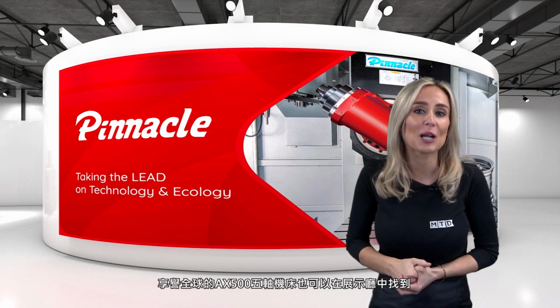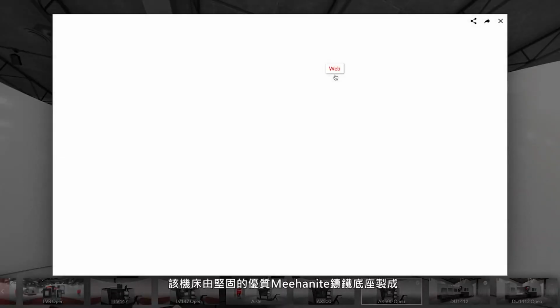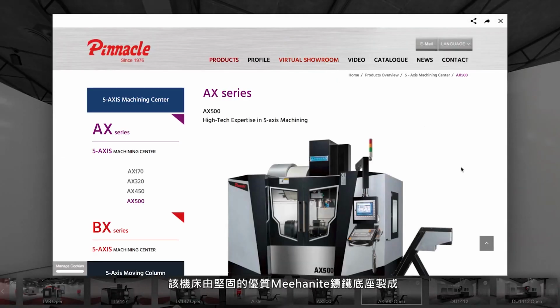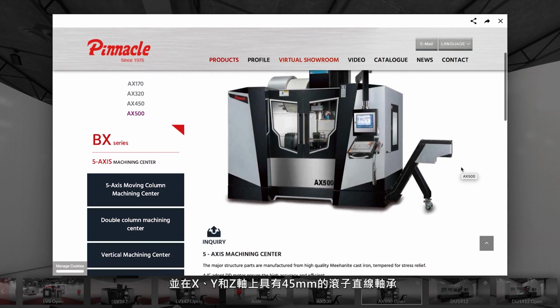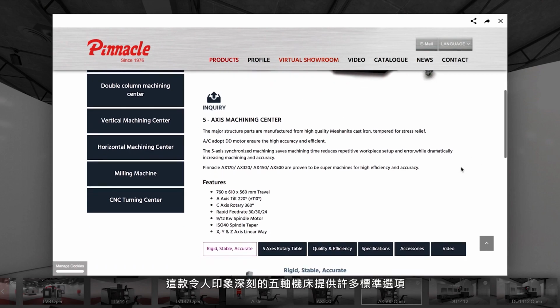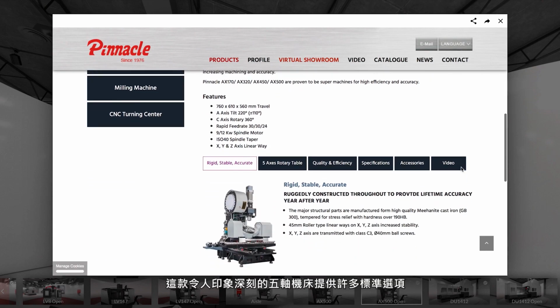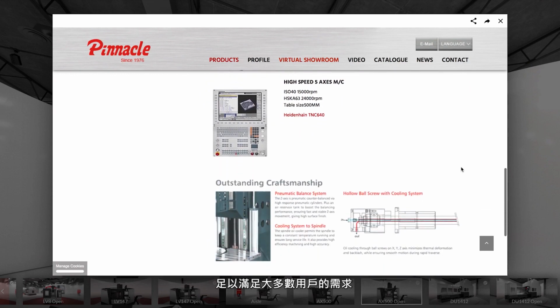Also in the showroom is the globally renowned AX500 5-axis machine, which is built from a strong, high-quality Meehanite cast iron base and boasts 45mm roller linear bearings on the X, Y and Z axes, all for increased stability. This impressive 5-axis machine is available with many standard options that will be sufficient for the majority of users.